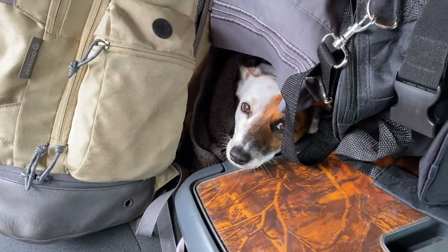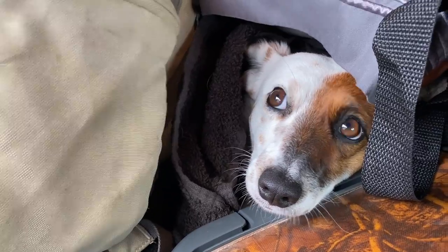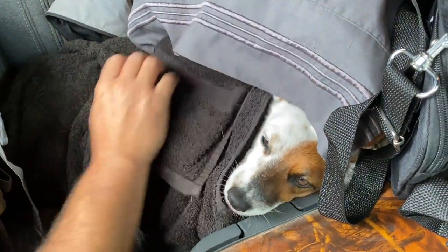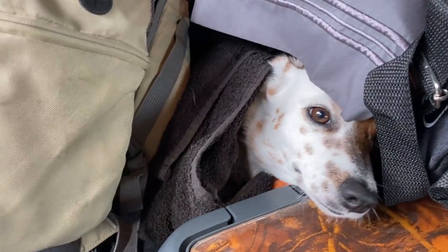Where'd she go? I don't see her. Where'd she go? Oh, there she is. Actually, are you a little burrito? Are you a little jelly burrito? Are you a little wrapped up jelly burrito? It's wet outside. She's like, there you go. You little cubby hole. Okay. Good night.